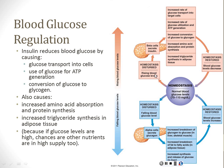All right, so we'll look at rising levels first. So you've had that big pasta meal, and an hour later, your blood glucose level is starting to rise because all that starch is being digested. Well, the response of the body to that is the beta cells in the pancreas sense that increase in glucose, and they release insulin. And insulin does all sorts of important things.